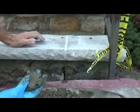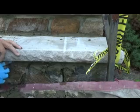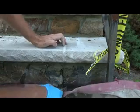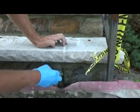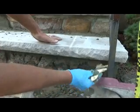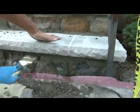Now when you're filling in down here, don't be afraid to use a rubber glove and shove it up in there. And if you have a little hole like that, get the rubber glove and shove it in there like that. You can get a paintbrush if you want and just get the joints out.